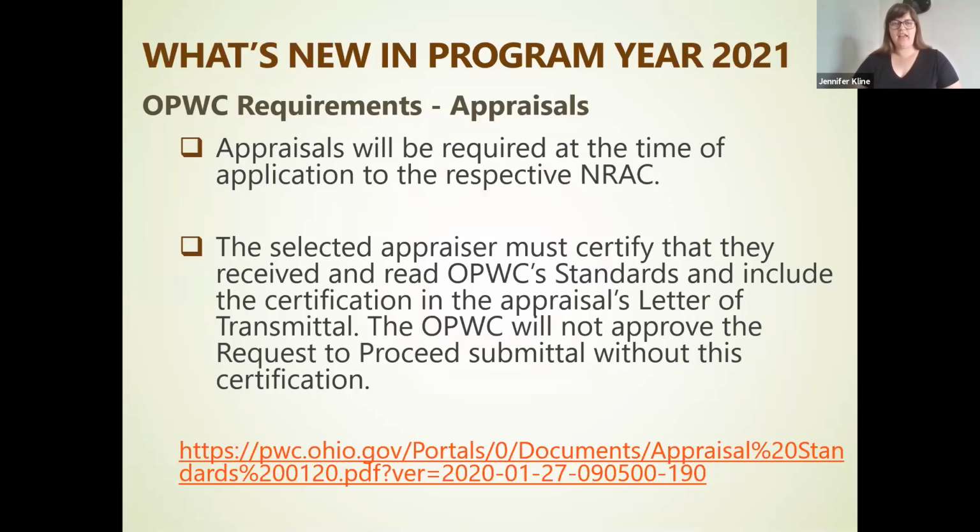One of the new things that OPWC is now going to require for Clean Ohio applications is an appraisal. This isn't a new thing for NRAC 1. I think they've typically always required an appraisal with the application, but not every NRAC did. So OPWC is requiring an appraisal be completed at time of application or before application, and we are allowing the NRACs to decide whether that is a restricted appraisal or a full appraisal. And we can pay for both of those if you get the, is Allison, is this NRAC require full appraisals? This NRAC requires full appraisals. So restricted doesn't even matter.